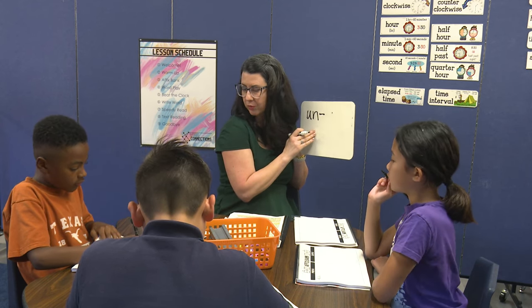Okay, everybody, I just want to show you real quickly. Word 18 is campus. What's the word? Campus. Word 20 is redbud. What's the word? Redbud. And word 35 is buckwheat. What's the word? Buckwheat. Excellent reading, everybody.